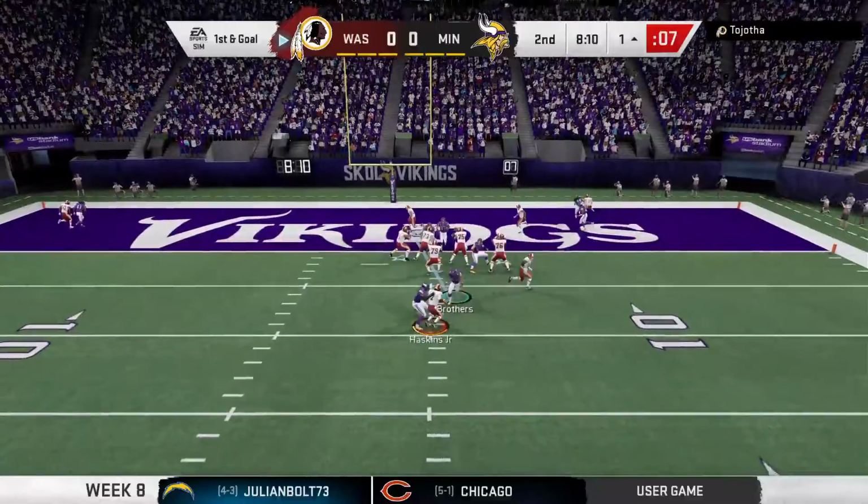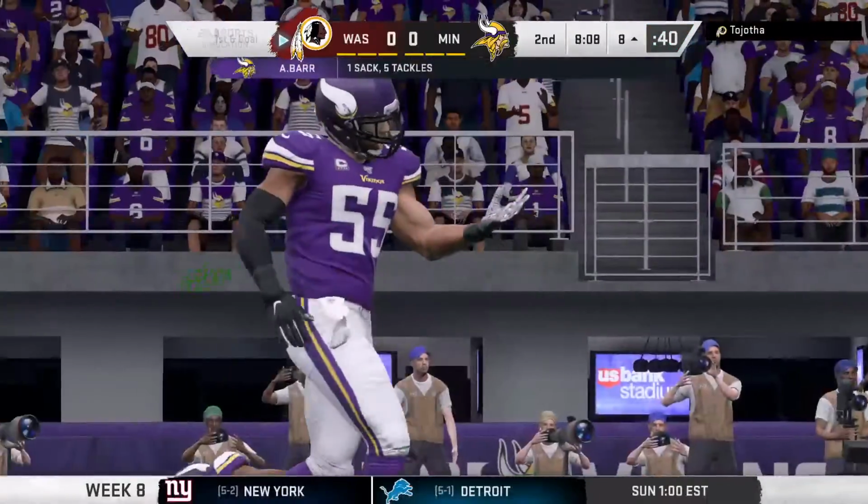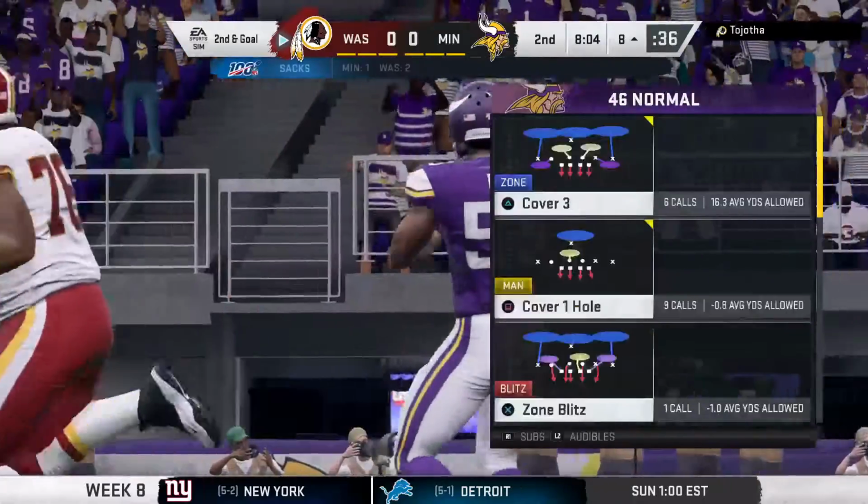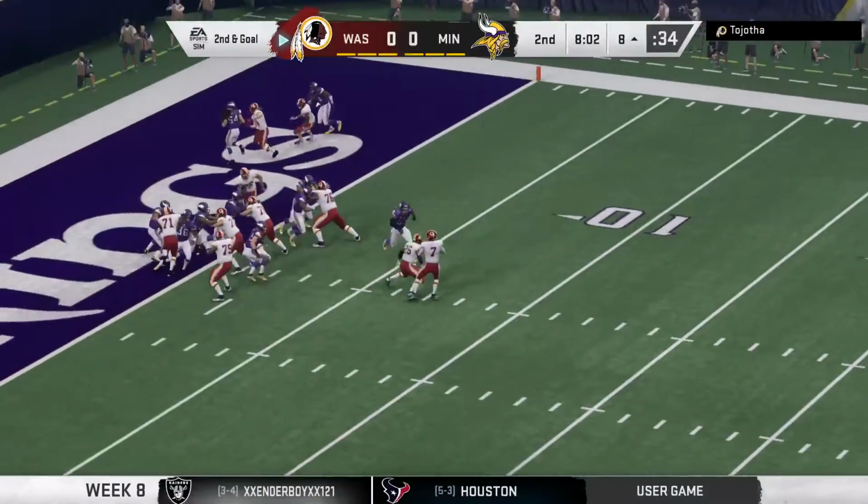Football. They go play action with Haskins. Under pressure now, and he's going to go down. Sack back around the 8. Anthony Barr comes rumbling in for the sack.